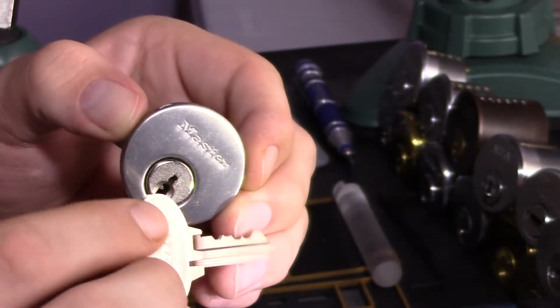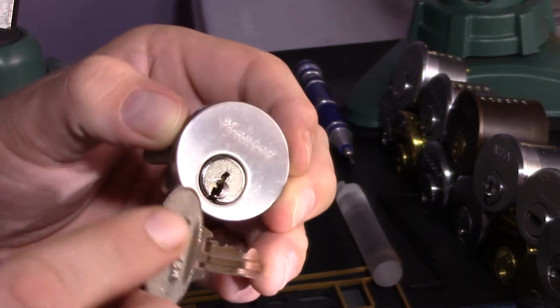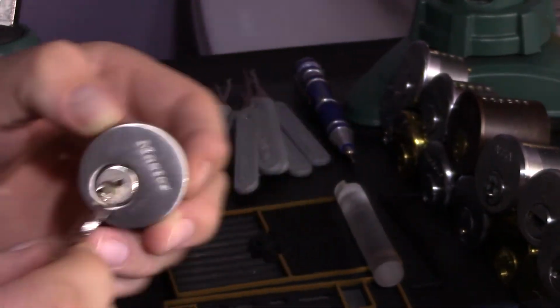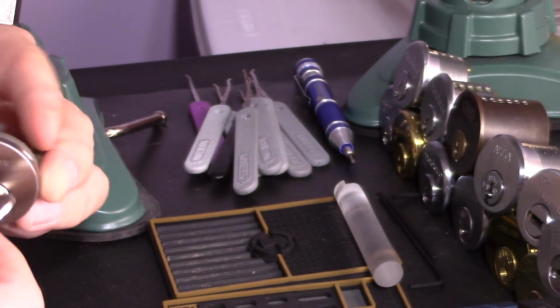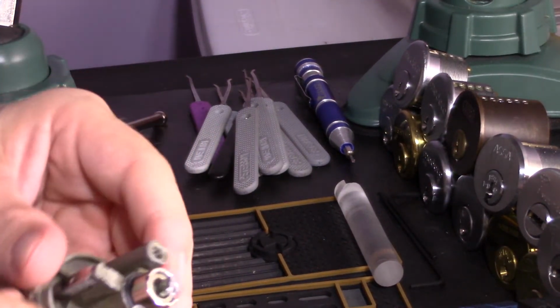It's just not really in Master's design to put security in something that's used for security purposes. But the lock works pretty good. It works smooth. I can't not give them credit on that.